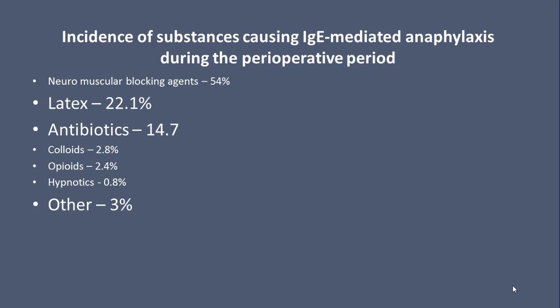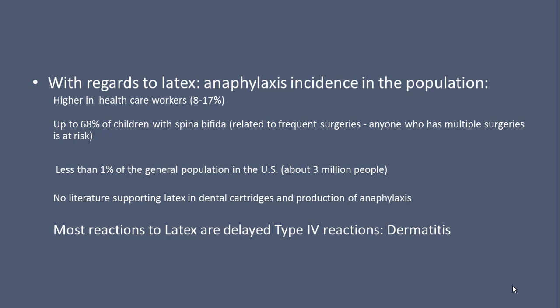Incidence of substances causing IgE-mediated anaphylaxis during the perioperative period. The greatest causative agent is latex at 22%, followed by antibiotics given, then followed by other, namely local anesthetics. With regard to latex anaphylaxis incidence in the population, it's usually higher in healthcare workers, much greater, up to 68% of children with spina bifida related to frequent surgeries, less than 1% of the general population in the U.S., or about 3 million people. There's no literature supporting that latex in dental cartridges causes production of anaphylaxis.